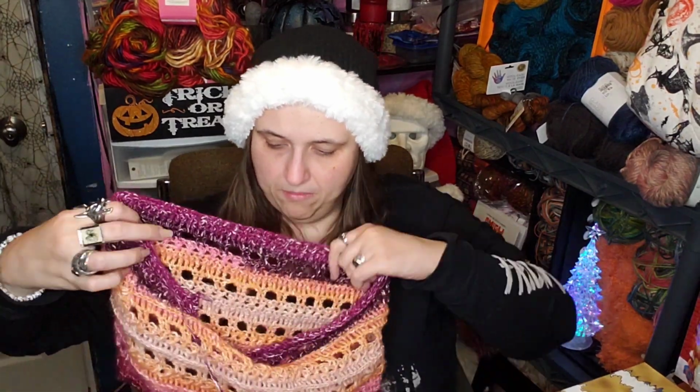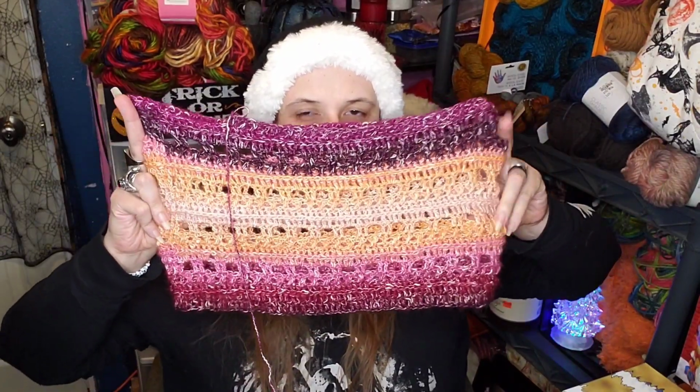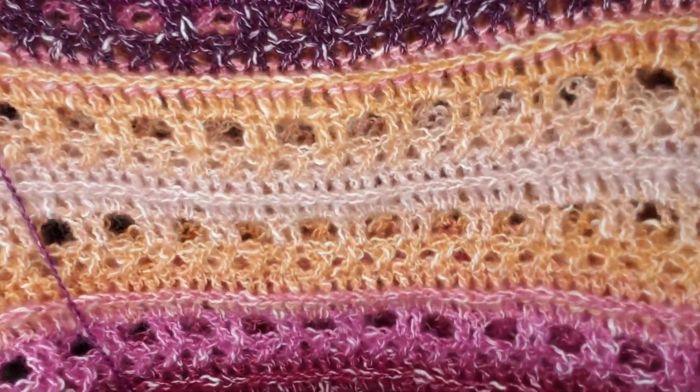Damon went to work for a while, so I worked on my cowl, which was the only time today that I've gotten to work on it. I'm using Shawl in a Ball Community Coral. I think yesterday was the day I showed this, either yesterday or the day before. But this is as far as I've gotten on it today. It'll probably be twice as tall so that it lays really thick and nice right here. This is my Silent Night design, and hopefully you can see it.